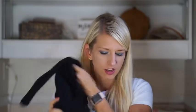This is going to sound really snooty, but I think the biggest difference that I can tell between these leggings is this just feels like better material. This material, when I wear it, is not as soft. It's stretchy, but it's not scratchy at all. It's just rougher material, where this material is so much softer that it feels more comfortable to wear.